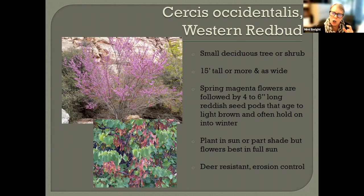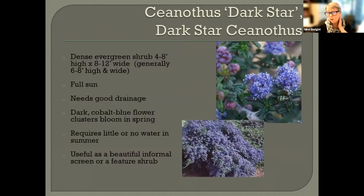It has wonderful heart-shaped, 3-inch long leaves that emerge in late winter in a soft pale green color, often tinged a little red, and then turn a beautiful yellow before dropping in the fall. So really has some wonderful multi-season interest in the home garden, and it has a small enough size, generally about 15 feet tall and about the same in width, really appropriate for use in our smaller home gardens. You can plant it in full sun or part shade. It does flower best in full sun. And it is deer resistant, and it can be useful in erosion control if you're putting it on a slope.